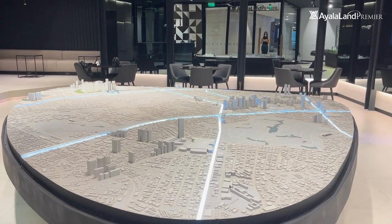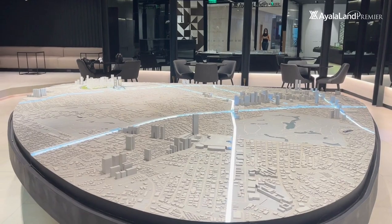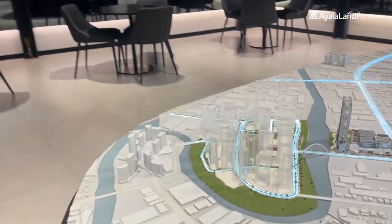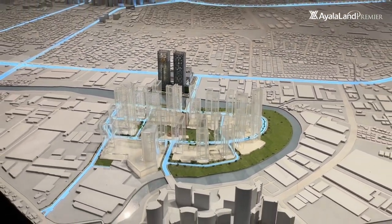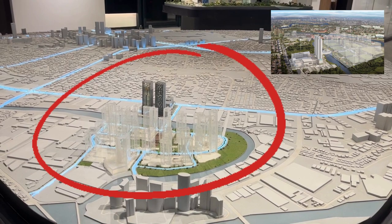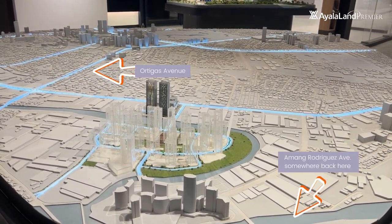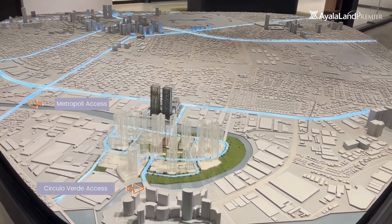Okay, right now, as I've mentioned, we're in the Parklinks North Tower showroom located on the third floor of 1 Bonifacio High Street Mall in BGC. But before I get into showing you the model unit itself, I'd want to get into the Parklinks estate first. So this is actually a 35-hectare mixed-use estate which is thoughtfully master planned to maximize access to parks and open spaces, which would be a mere 5-minute walk for residents, office workers, and the public. So Parklinks will be accessible via C5, as you can see, among Rodriguez Avenue and Ortigas Avenue. Plans also include additional linkages to the estate's neighboring communities like Circulo Verde and Metropoli.